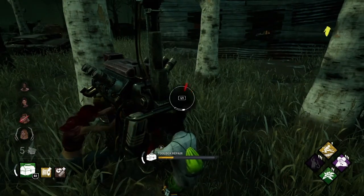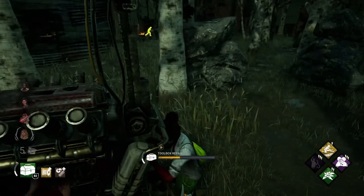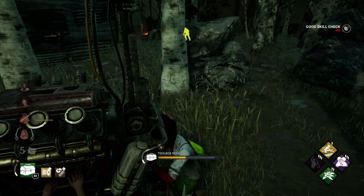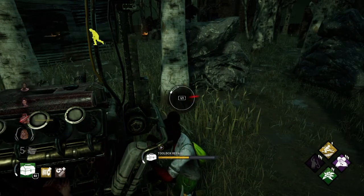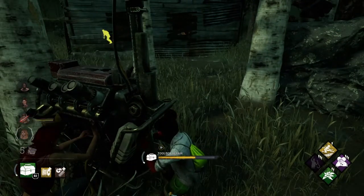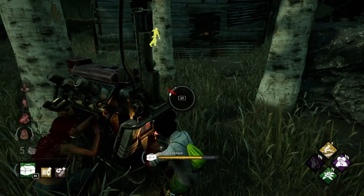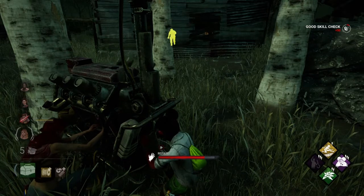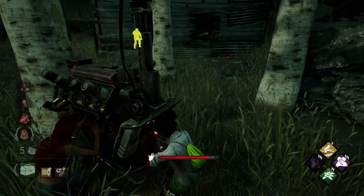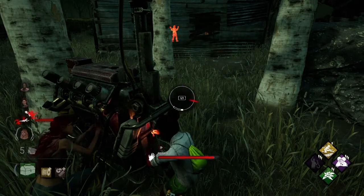Okay, I did see Meg over here. I'm not crazy. I don't know what Bill's doing. Why is he running back over here? That's terrible. Bill, that's bad. He didn't leave that chase? Let's try to get the gen? Like, this is very, very weird what they're doing. What is happening? Why are we getting this gen for free?